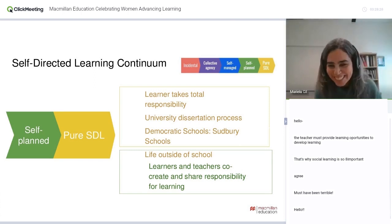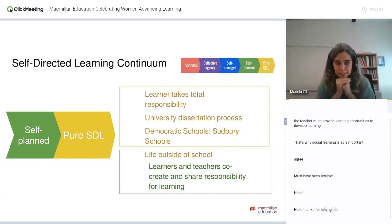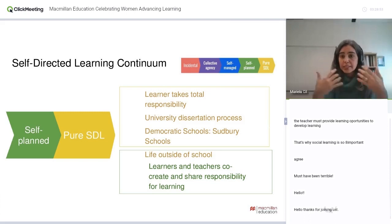When people get their PhD and they work on their final project, the biology class was pretty terrible. Okay, so the dissertation process in the pure self-directed learning spectrum, that is where the PhD students decide what they're going to research. They decide how they're going to research it. They use the professor as an expert that they access, but they are the ones driving it all. They decide when they have enough data, they decide how they're going to publish, etc.